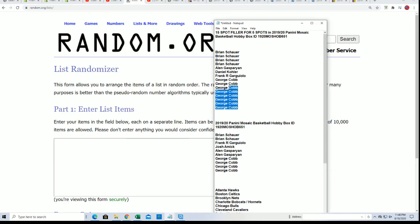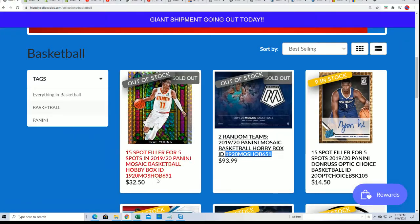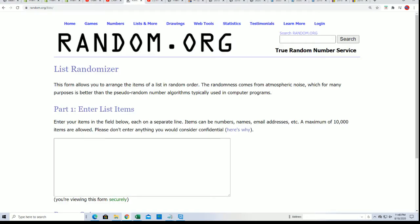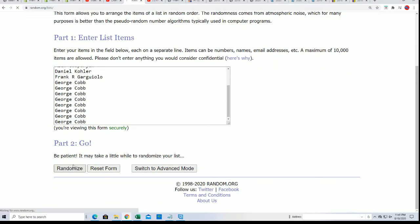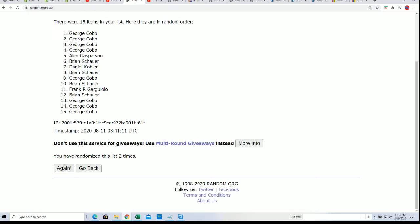So this is our filler to see who gets in the break in Mosaic for $32.50. If you win, you get in for $32.50 in the rip. Seven times, you want to be in the top five after seven.